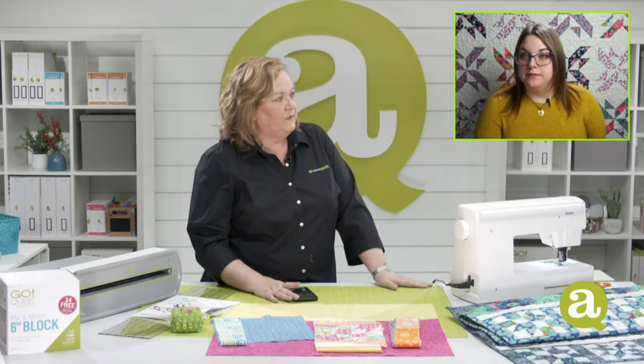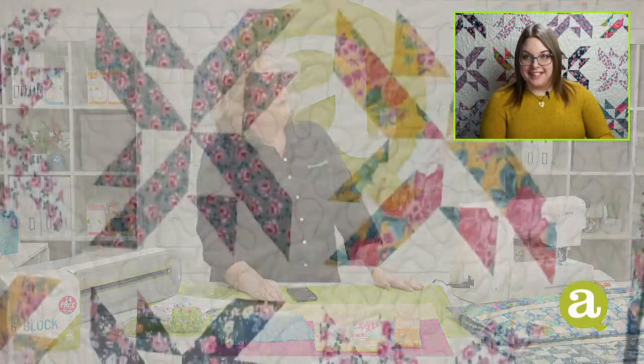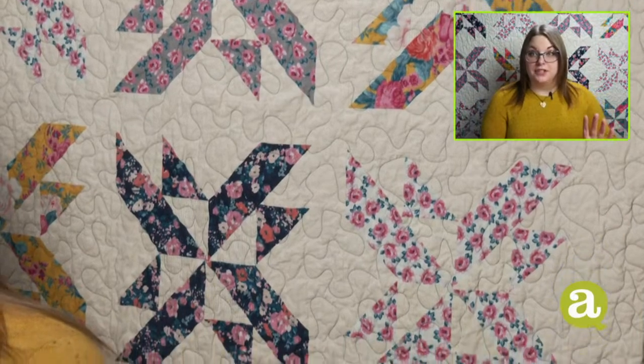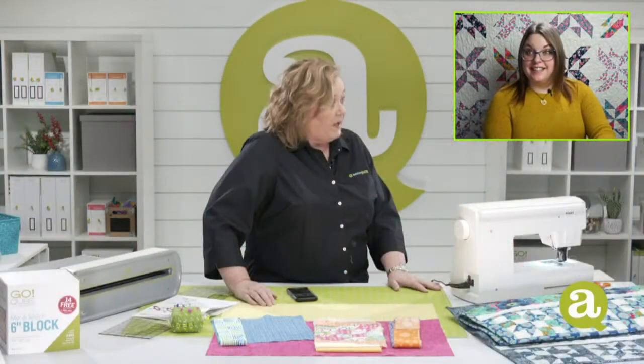So do you have any UFOs left? Kind of. I finished the top for a block of the month last week, a week late. But then I just have to quilt it and then I'm good to go. Then you're good to go. So you can start a new project with me. Yes, and I did.